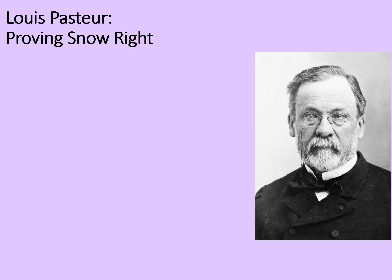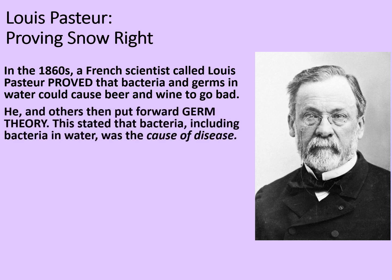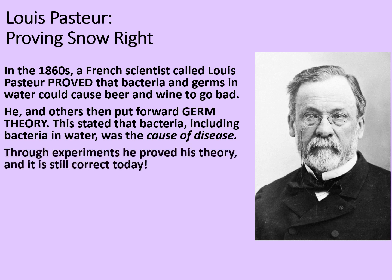As I've mentioned, it was Louis Pasteur who helped prove John Snow right. Pasteur will have his own rapid revision video, but in brief, in the 1860s a French scientist called Louis Pasteur proved that bacteria and germs in water could cause beer and wine to go bad. He and others then put forward germ theory. This stated that bacteria, including bacteria in water, was a cause of disease. Through experiments he proved his theory correct, and it is still believed to be correct today.